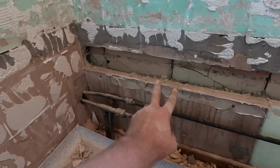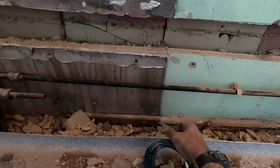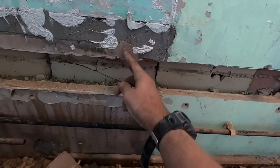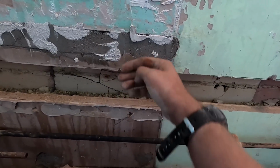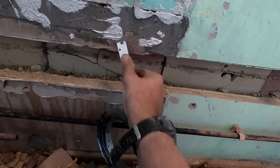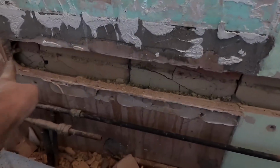Right, so I've chopped that out. I've only gone into the first layer of the block. What I'm going to have to do to fix my pipes, we'll use strap band across. And then we'll just chop into the render. All this is being mermaid boarded anyway, so as long as it's not proud, we'll just chop it in a little bit to that, we'll be fine. We'll put 3 straps across. I just need to drill through the wall.